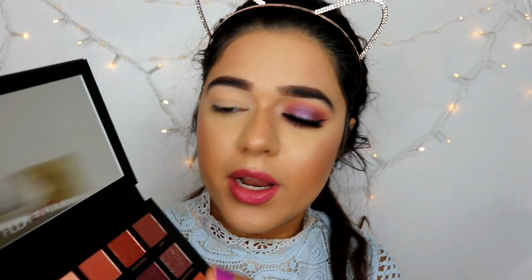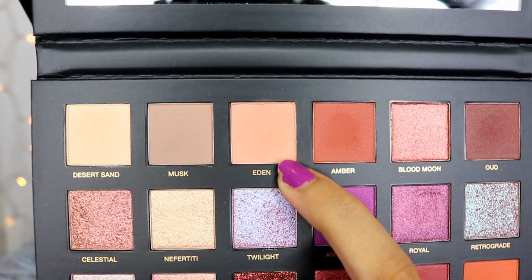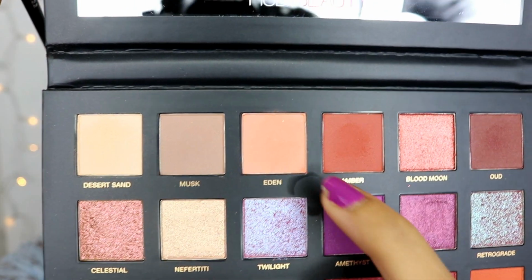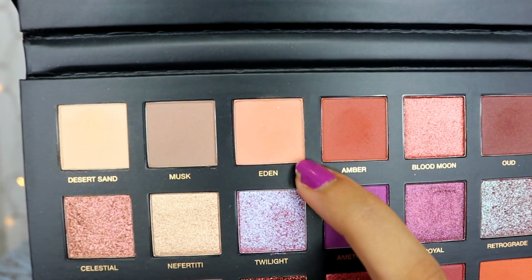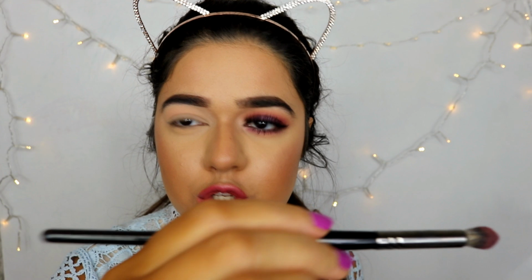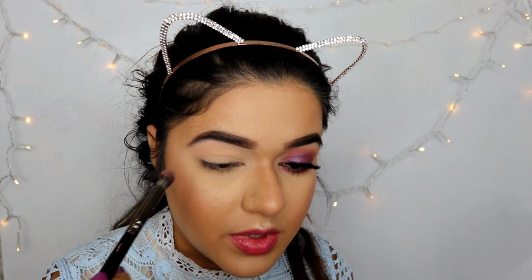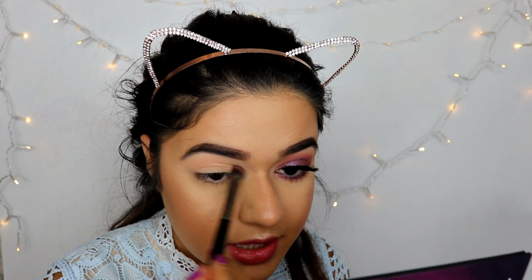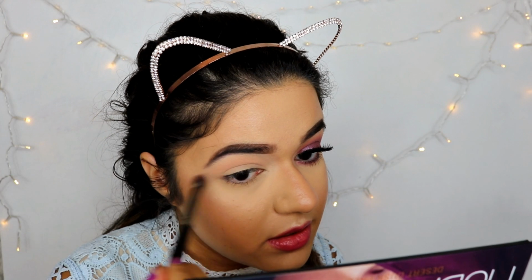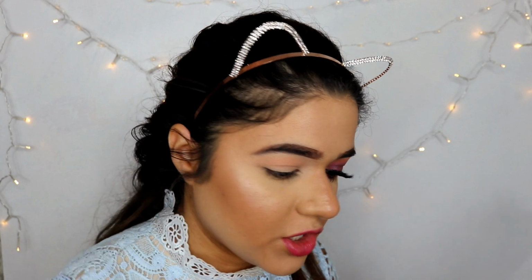The shade I'm going to go in with is the shade called Eden, which is a darker shade than the Desert Sand. This is just a bit more peachy. The Desert Sand, which is this one here, is more of a banana shade. So I'm taking the shade Eden with the Morphe E22 brush, just another big blending brush, and I'm going to apply that right where I had applied the first shade. And as you can see, this definitely shows up more on my skin than the first shade.